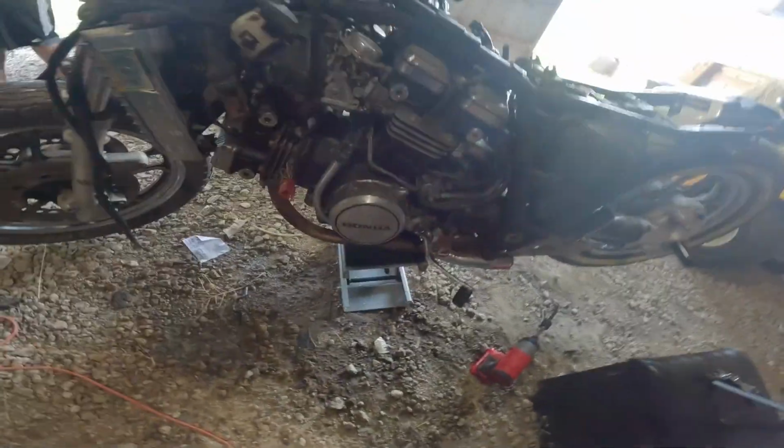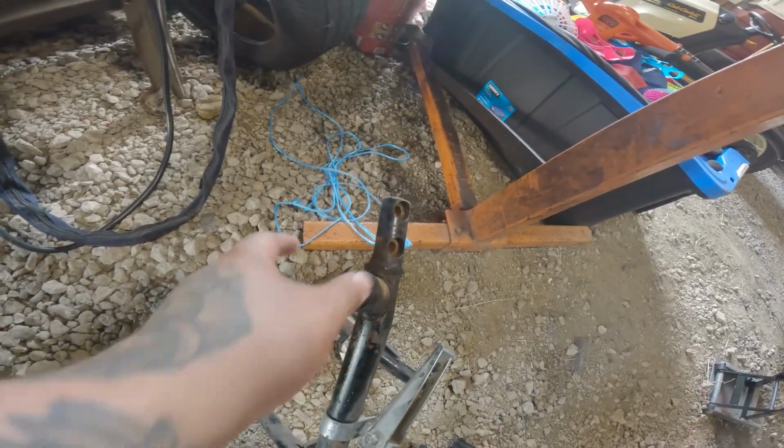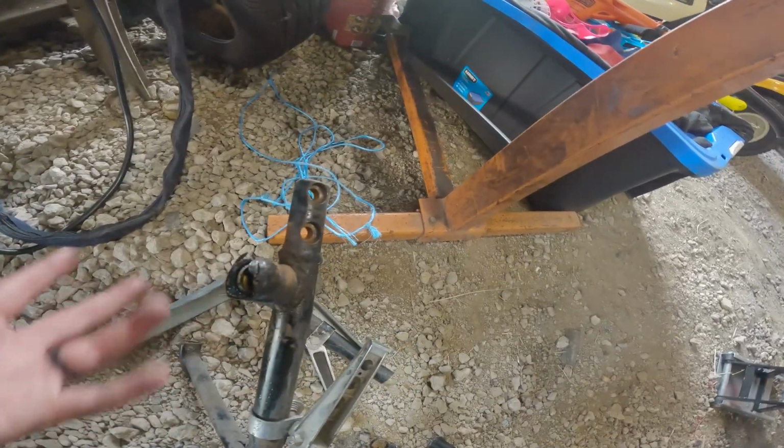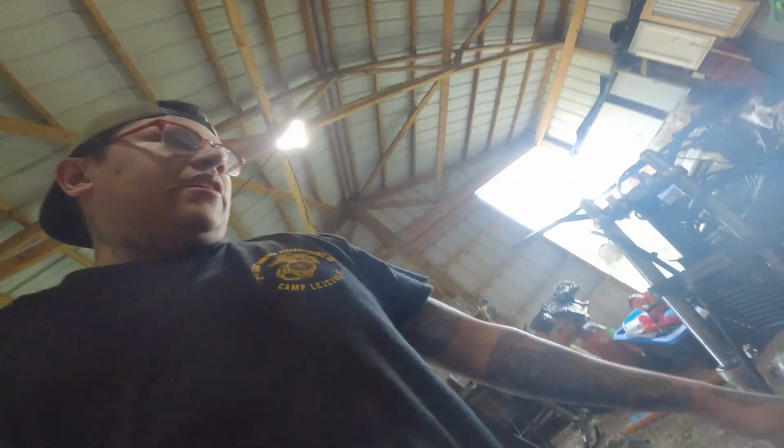Alright guys, so we did finally get that frame piece off. If you guys are unfamiliar with the Magna, it utilizes part of its frame to store its coolant. That's why that coolant line that we cut through had so much coolant in there. The frame is essentially semi-hollow and helps hold that coolant.